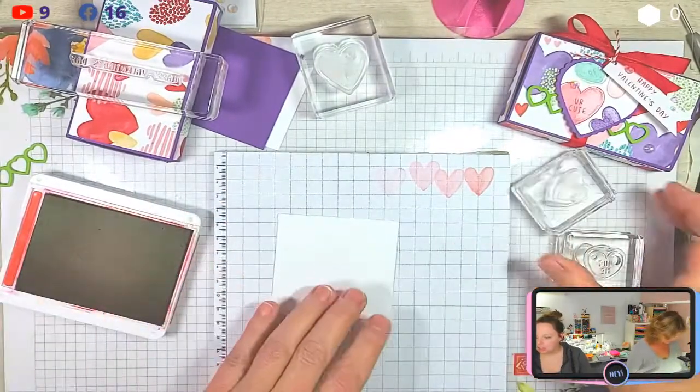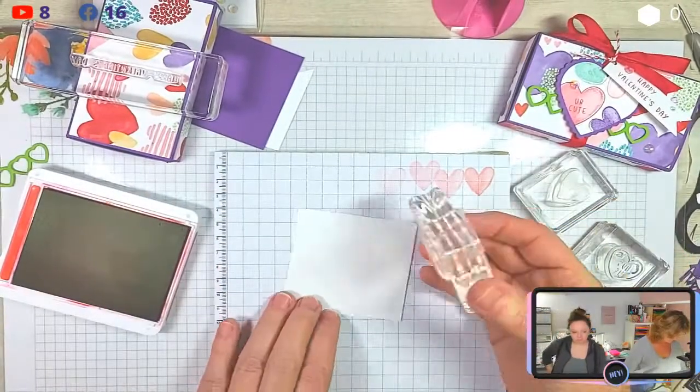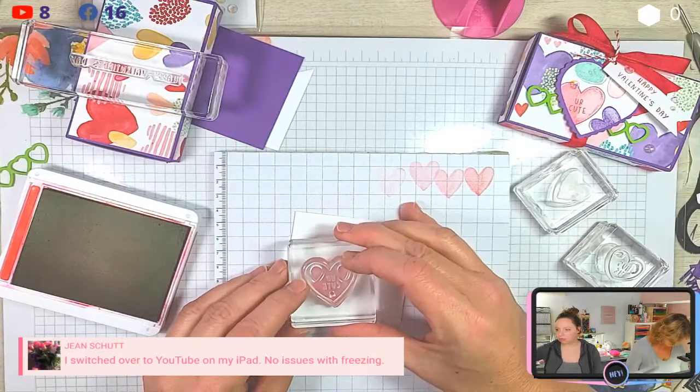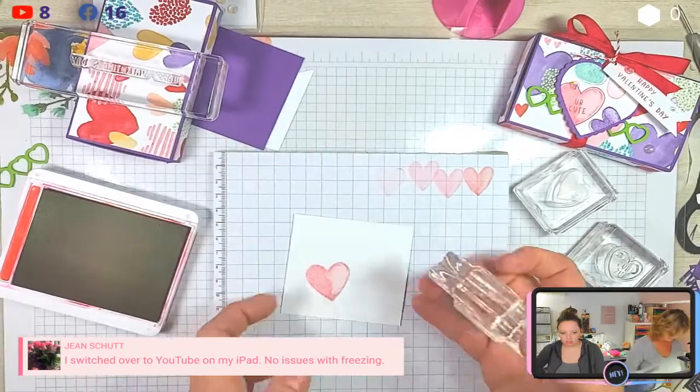Okay, so we're going to do the big one in red. And what's really cool about this is that it is three-dimensional, distinctive, I should say. So it looks like there's a little bit of shadowing on the stamp.